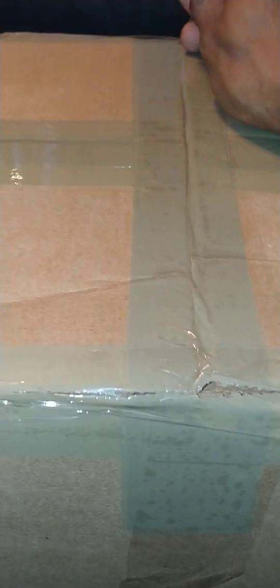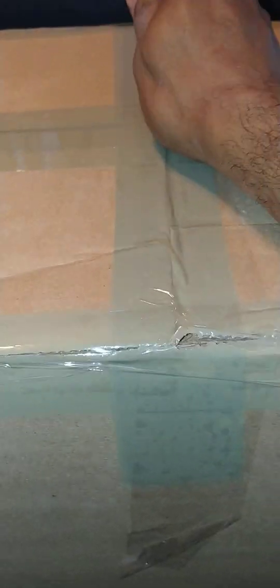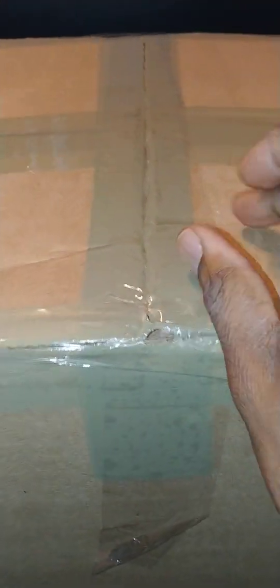So without further ado, let's go ahead and open up this box here. Let me see, open it up. It just got delivered by UPS.